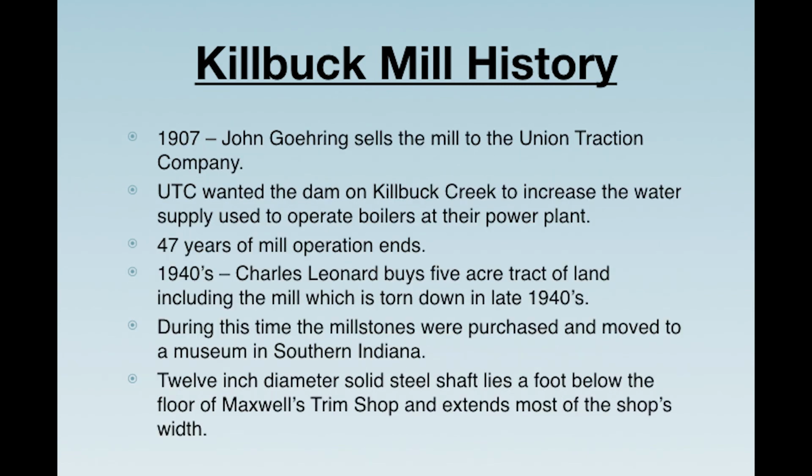In 1907, a man by the name of John Goring sells the mill to the Union Traction Company. That's the interurban folks. The UTC wanted the dam on Killbuck Creek to increase the water supply used to operate boilers at their power plant. In other words, the mill had fallen on hard times. UTC, the traction company, says, we want to buy it to have that mill race because we want to be able to channel the water from Killbuck Creek over to the power plants to cool our generators. And so they sold it.